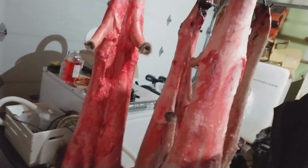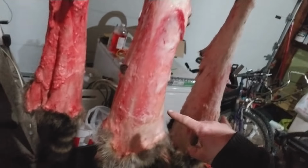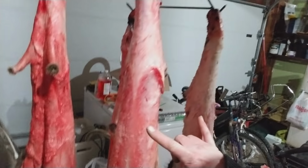I want you to see, in general, what the impact is of disease in wildlife and why us trappers do what we do and why population control is an important thing. Okay? This right here, you can see the difference. One hide is clean and white. Both of these hides right here are clean and white. This is the way that a healthy animal looks when it's skinned out.